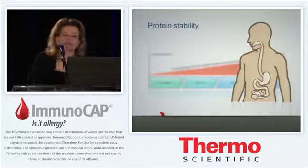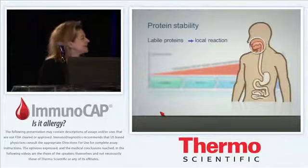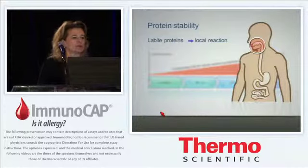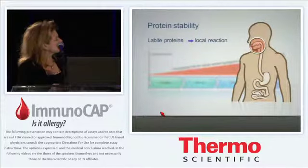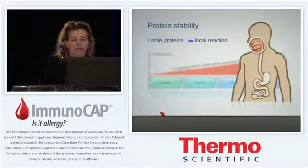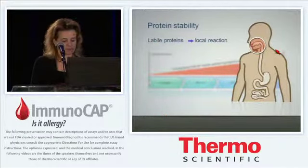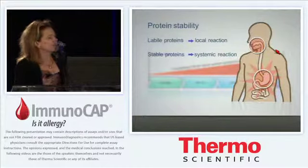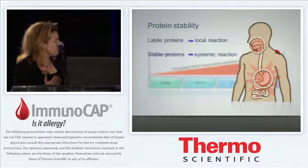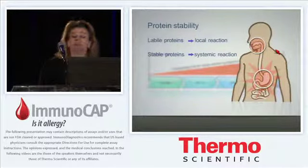We can easily imagine that a labile protein, which is degraded already by processing of the food and also under the influence of enzymes in the saliva and the gastrointestinal tract, can mainly induce local oral symptoms. Stable proteins, however, can reach the circulation in an intact form and have a higher potential to induce severe reactions.